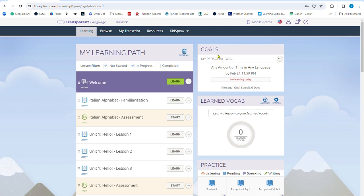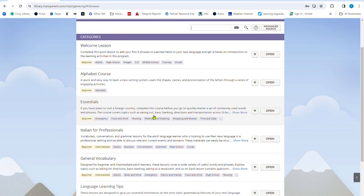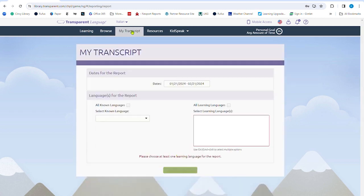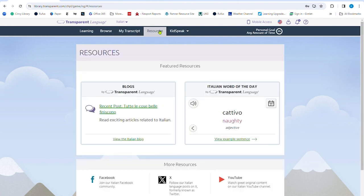Transparent Language will also show you when you've logged in and how many vocabulary words you've used. There's also a browse feature where you can look at just some of the lessons and you can see Italian for Professionals, Quick Start, Italian word of the day, grammar, and more references here, but this is just for Italian. There's one for every one of the languages as well. There's My Transcript, which will show you which languages you've chosen. There's a whole bunch of resources. I think the resources are really, really good for almost all of the languages, but especially Italian.